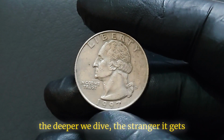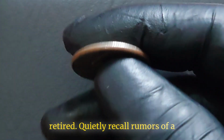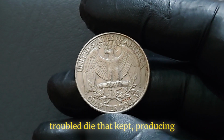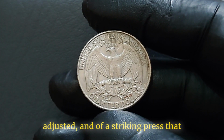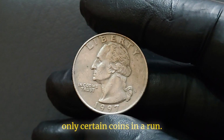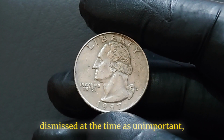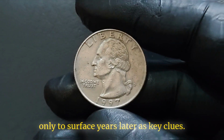And the deeper we dive, the stranger it gets, as old mint workers, now long retired, quietly recall rumors of a troubled die that kept producing off-center strikes no matter how it was adjusted, and of a striking press that inexplicably left a hair-thin doubling on only certain coins in a run. Inconsistencies so sporadic they were dismissed at the time as unimportant, only to surface years later as key clues.